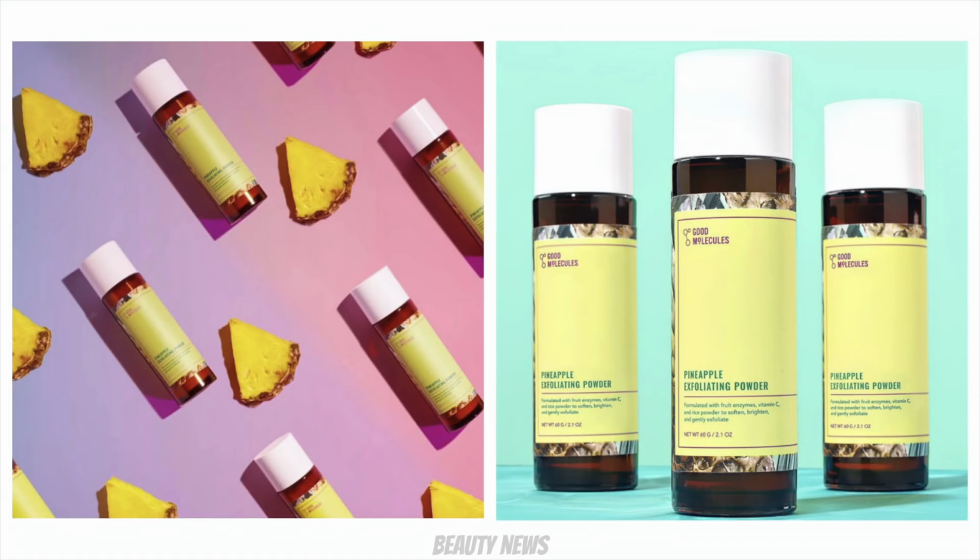Okay, next thing is from Good Molecules. So they have released a new pineapple exfoliating powder. So this is $16, which is pretty good. A lot of these enzyme powder type products are generally higher end. Yeah, I'm thinking like Dermalogica and whatnot. Yep, they're for sure pretty expensive.